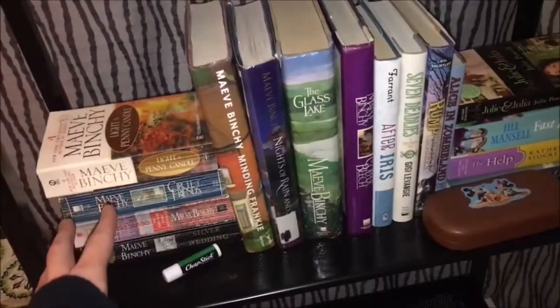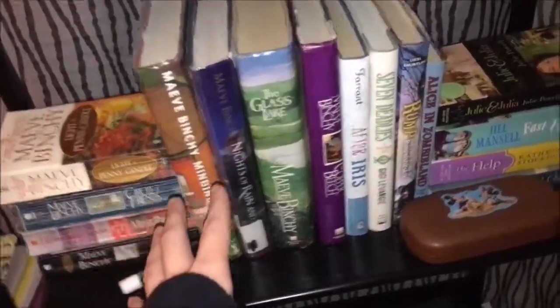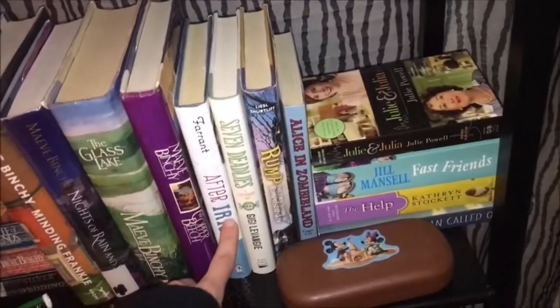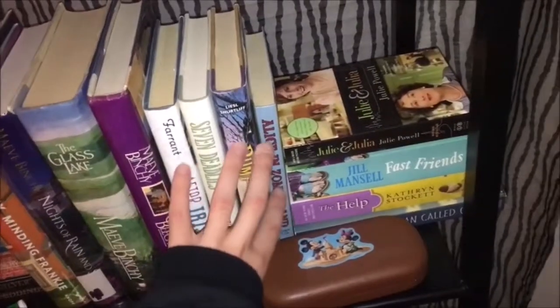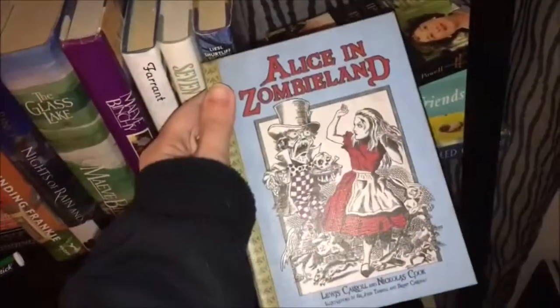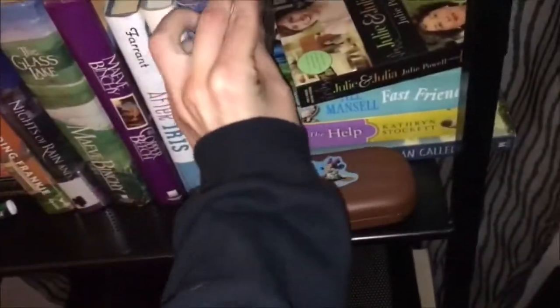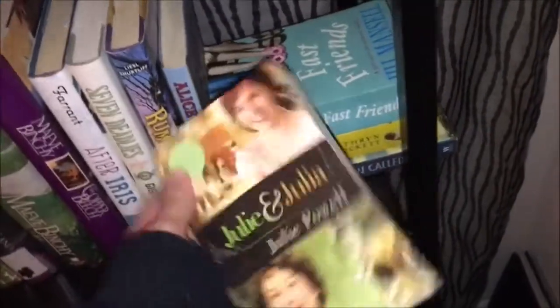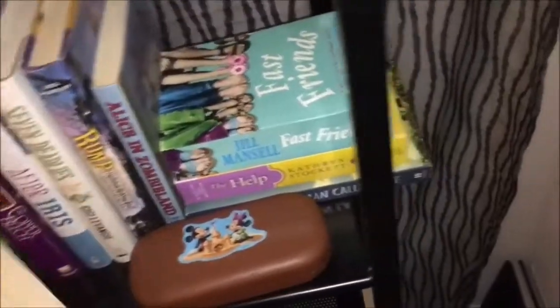I have 8 of her 16 books, and then a couple middle grade books here. I think this one is a young adult middle grade, but I'm not sure. This one is for sure. These ones here are for sure middle grade. This one is just a zombie retelling of Alice in Wonderland. I've been meaning to read it for so long that I just want to put it on my shelf. And then I recently got some of these books, which is Julie and Julia, which I love the movie, so I wanted to read it.